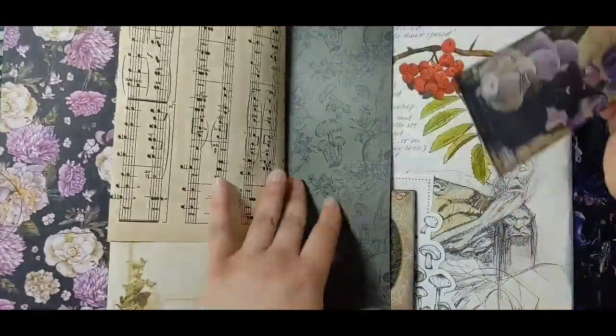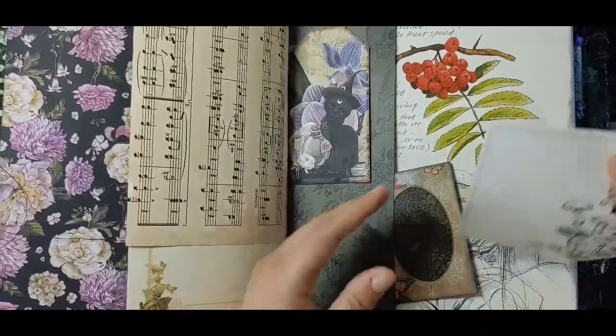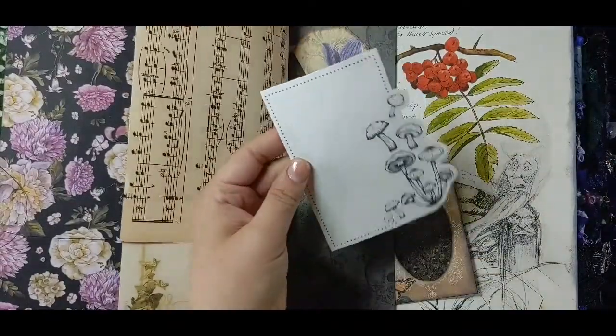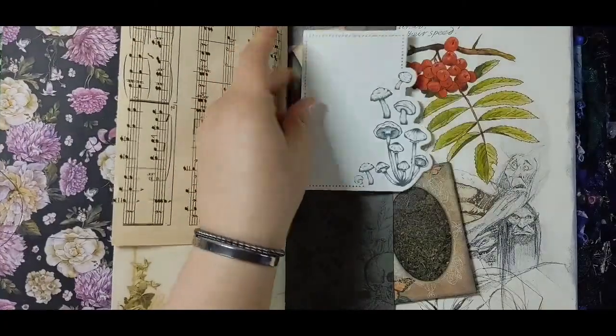And then, let's see, there's another little notepad paper tag from the kit. And then here is a little notebook journaling. I don't know what you guys call it. It wasn't a notepad, it was just stationery paper that I have in my stash that I included in here.